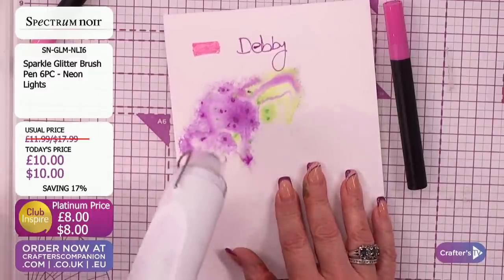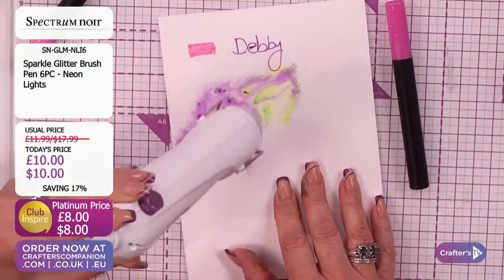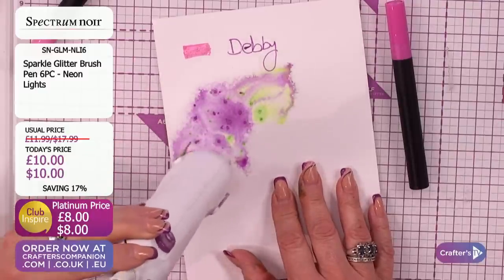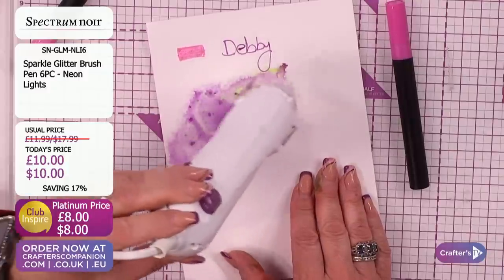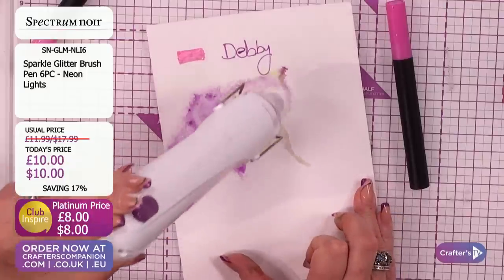But you have got this gorgeous, gorgeous plethora of beautiful neon colours to colour with, to write with, to embellish with, because you can use it for embellishments and also to do all of your lovely techniques that you would do with a water-based medium. I'm just going to spin that out a little bit.